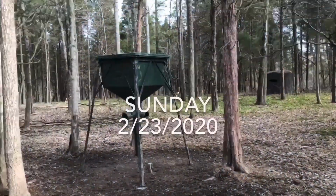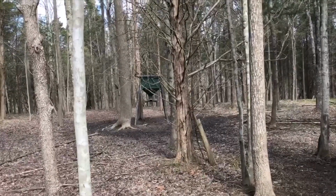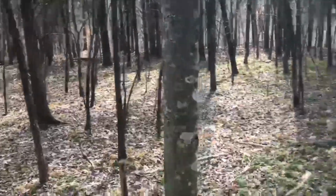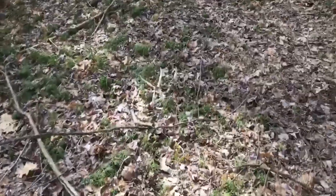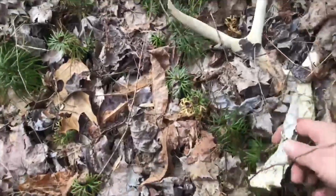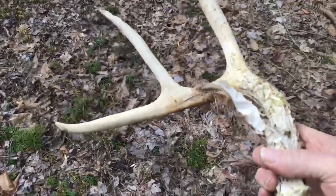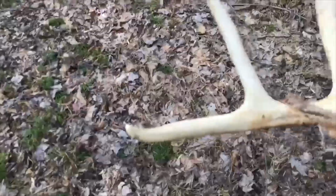Going all day. We're on a friend's place that they quit feeding the deer, and I have finally found one. It looks like an old one. Yeah, it's an old one. They done chewed it up. That's a shame. All right, that's another one though.